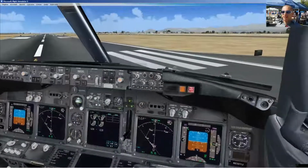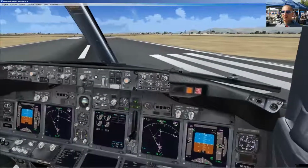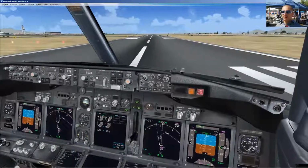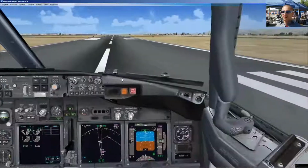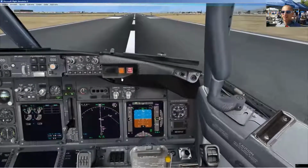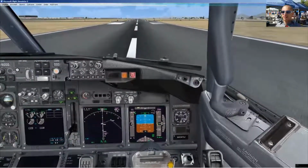And line up on center line. I didn't get the auto throttle on. Let's go ahead and do that now. And then we'll arm the LNAV. Okay, engines are stabilized. We'll go 40%. Make sure that they're both stable.